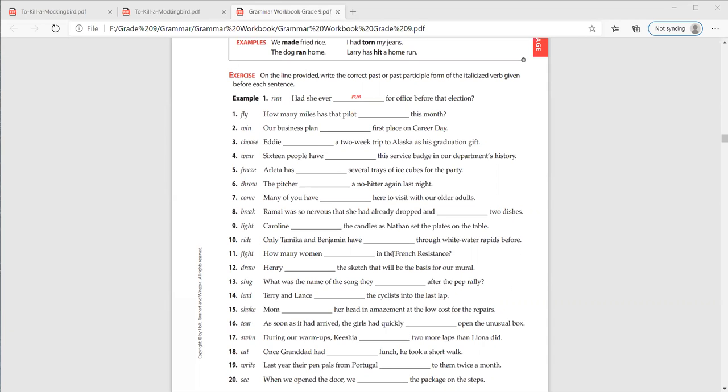Number 9, lighted. No. What's the past or past participle of light? I wrote it lighted, but I don't know if it's correct or not. How did you spell it? Lit. L-I-T. Okay. And number 10, ridden. Spell it. R-I-D-D-E-N. Okay, it's ridden.